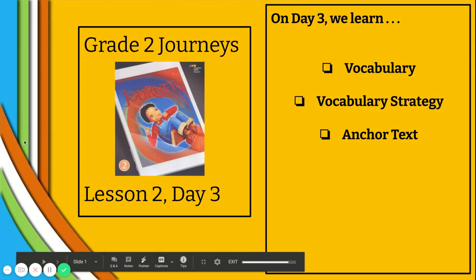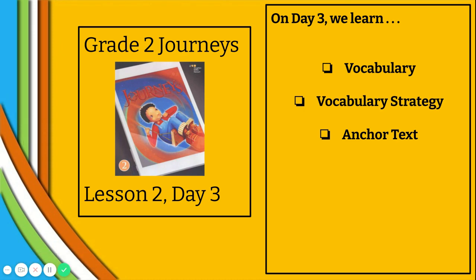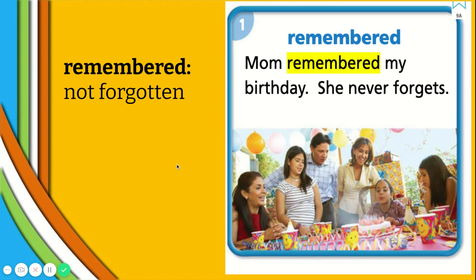On day 3, we learn vocabulary strategy and our anchor text. Let's go ahead and begin by reviewing our vocabulary words. Then we will do an activity. Teachers, feel free to have students use these words in sentences today. The first word is remembered. Remembered means not forgotten.